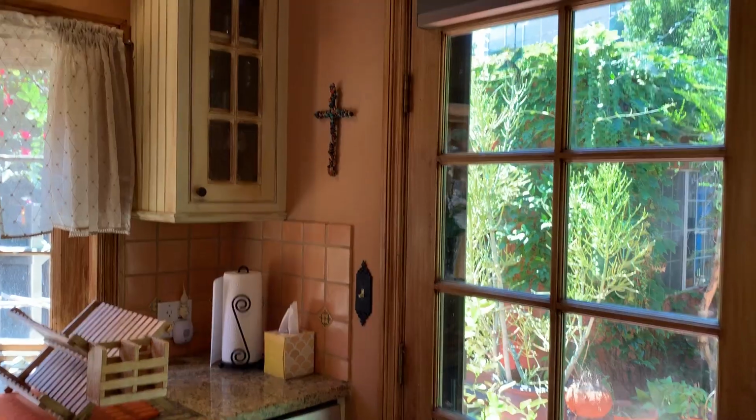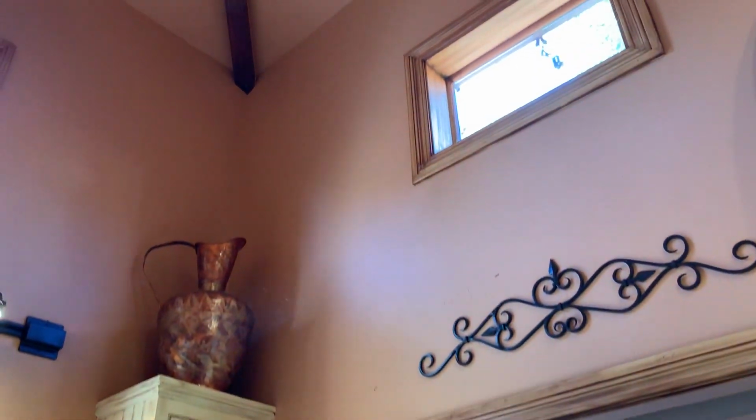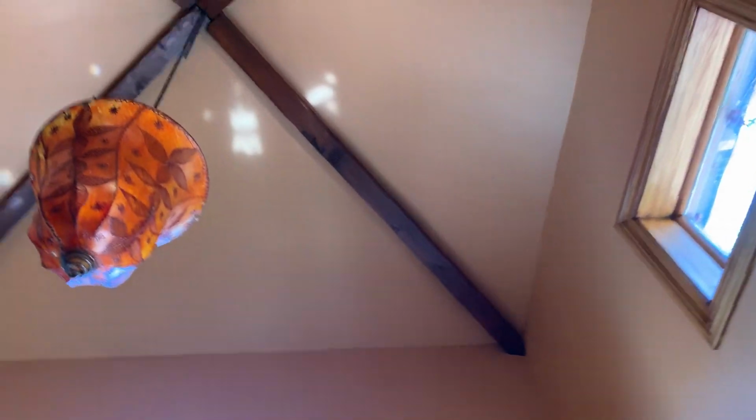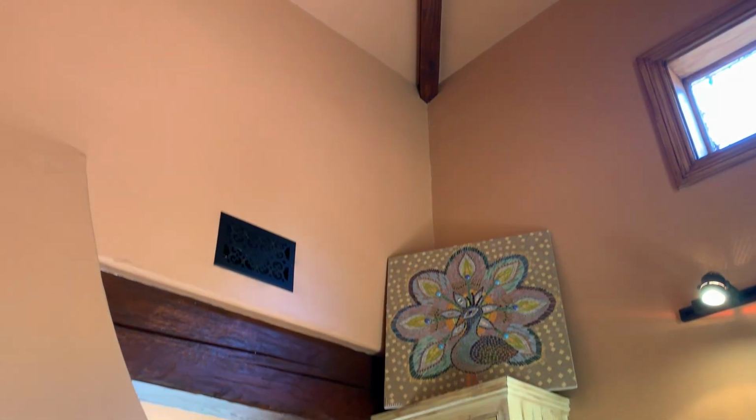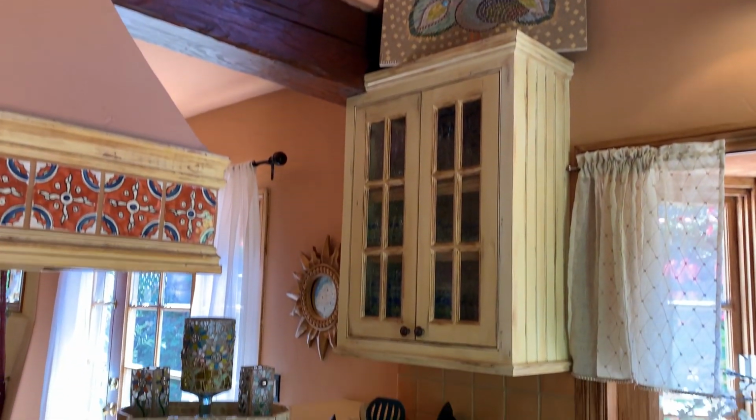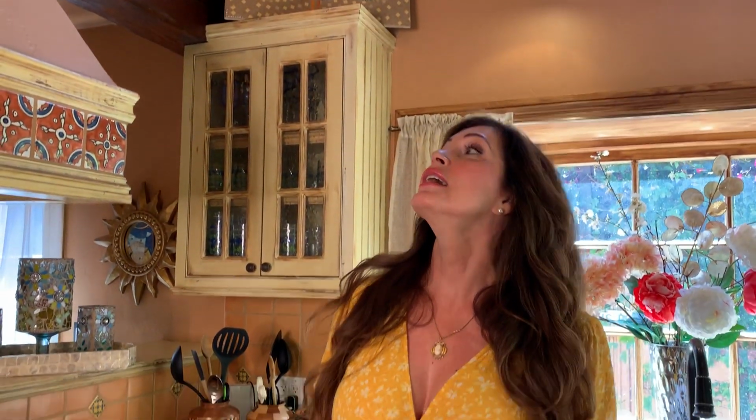So at any rate, this is my kitchen. I love it. Oh, and if you look up, it's got a vaulted ceiling, and a former owner punched out the ceiling and created this effect. So it seems a lot bigger in here than it is, just because of this beautiful vaulted ceiling. So I love my kitchen.